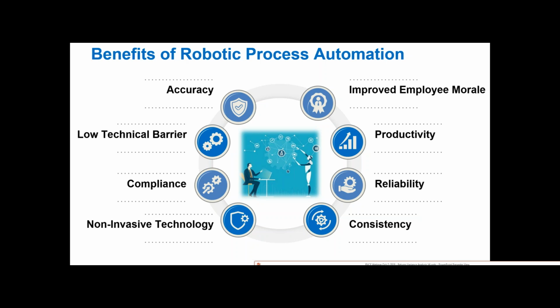On the bottom left-hand side, it's a non-invasive technology, right? So it adds to your team. It's not taking away from your team. It's actually technology that will help them with their analytical skills and help them with their processing, as well. Compliance, I mentioned that earlier. In a timely manner, you're able to get it there to the retailers and not miss those windows.